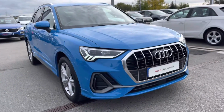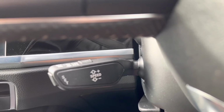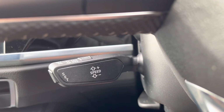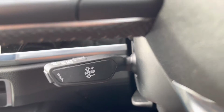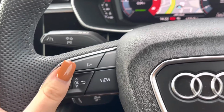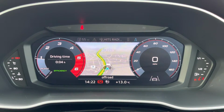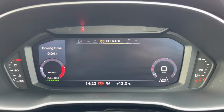We have the automatic lights, which are just one less thing for you to have to worry about, as well as the cruise control with speed limiter, making motorway drives as effortless as possible. We have the telephone voice and sound control, so you won't miss any important calls on the go. And on the left side, this is really handy as it controls the virtual cockpit. The virtual cockpit adds a completely customizable experience to the driver as they can choose from a range of displays on the go.